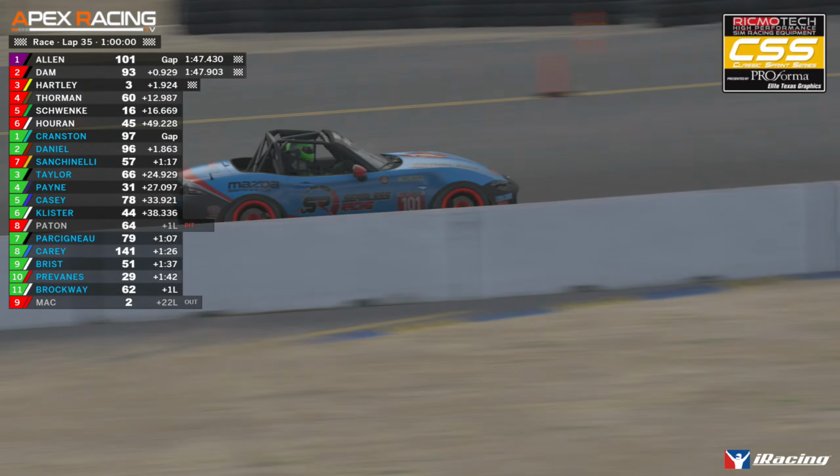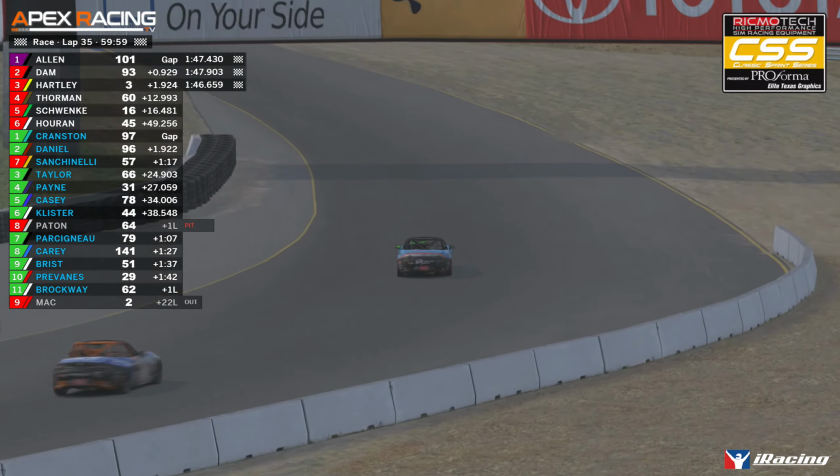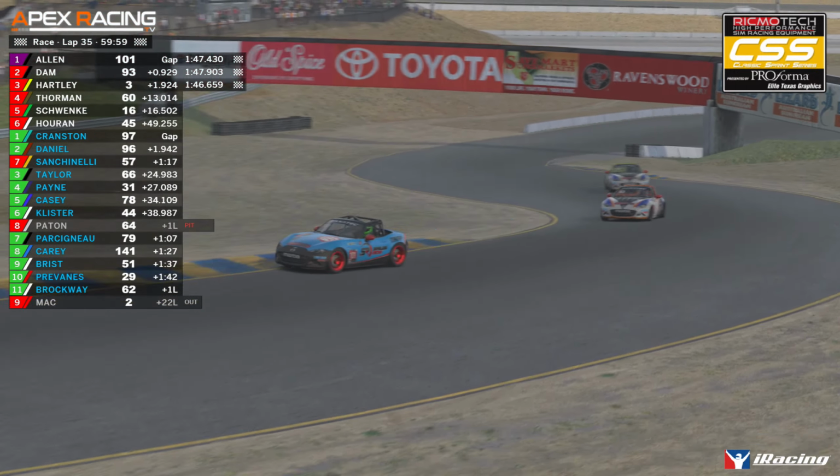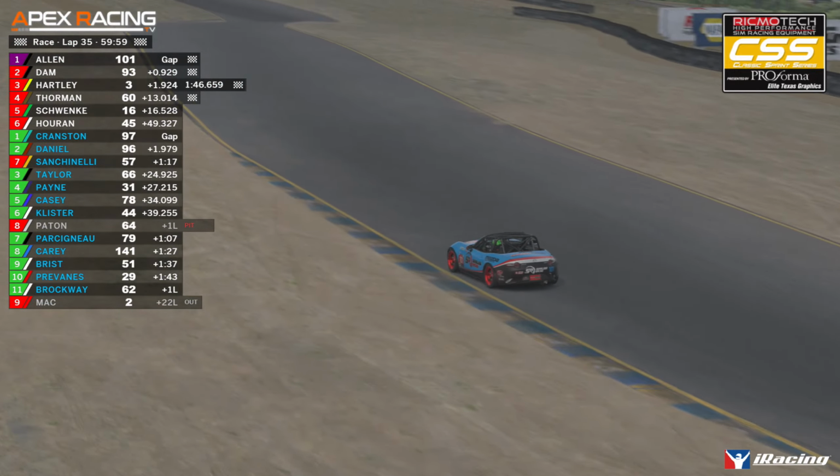John Allen from Seamless Racing is your winner at Sonoma. Mike Dam, he's going to finish second. Robert Hartley will come home in third. Wow, what a finish.